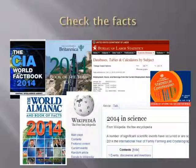The second way is to cross-check the information by looking it up in information sources whose currency is very reliable. Certain kinds of reference sources are known for this, like almanacs, fact books, government and international statistical websites, and yearbooks of encyclopedias. So not only are you fact-checking your information source, you're getting an idea of when its information was current.